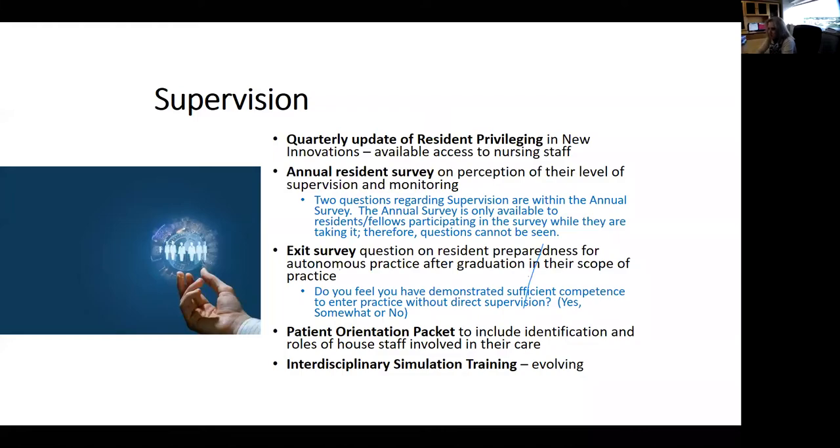And we use this information in the event that there is room for improvement in terms of our supervision of our residents. And then when you are graduating from the program, an exit survey is sent out, and there is one question on it that asks how you feel with regard to your ability to function autonomously after you leave the program. So when you go into practice, do you feel that you are prepared? And the responses are yes, no, or somewhat. So we, of course, receive that information in the aggregate as well.